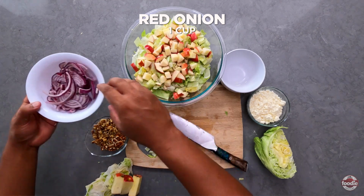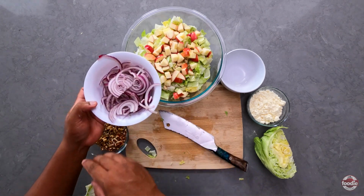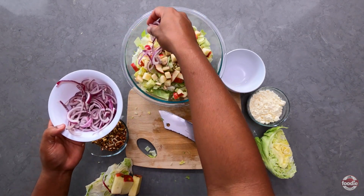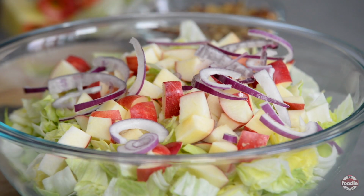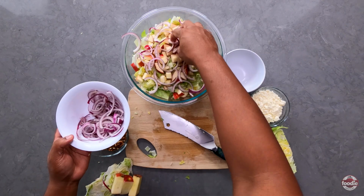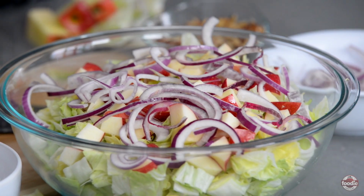Right, and to this I'm adding some thinly sliced red onions. The red onions are a lot sweeter and milder when compared to the standard Spanish style onion or yellow onion. But you still get that subtle onion flavor, and also the purple gives the salad a nice contrasting color.